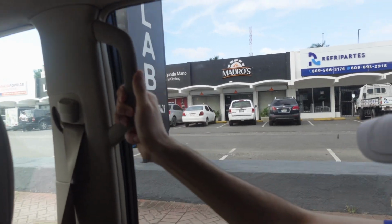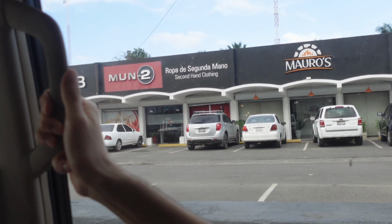I've been looking for my glasses for like literally 15 minutes, and we just found them. They were in my grandma's bag. It looks like she thought they were hers. Guys, look, there's a thrift store that we're going to.